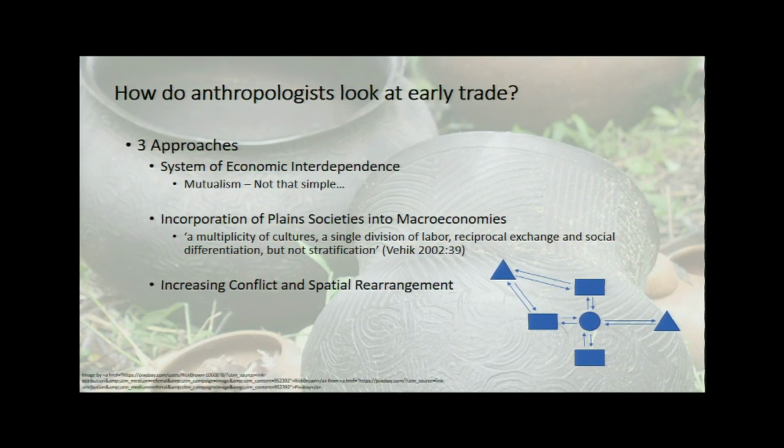Understanding increasing conflict fits in with what we know happening in this region in the late prehistoric period, which is about 1,700 to 300 years before present. I'm going to say BP from now on. And this increase in violence during the late prehistoric has shown up in the archaeological record. We have skeletal remains that show trauma, and we have fortified villages being constructed.